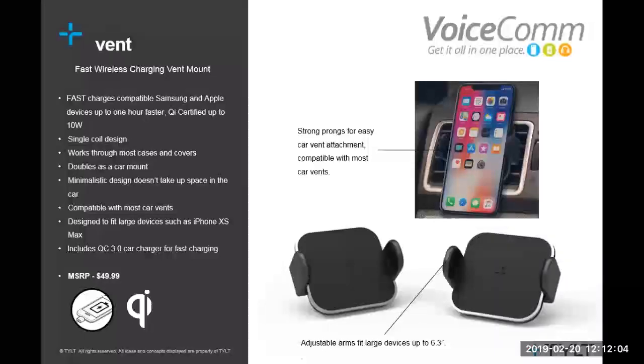There are a few cars out there that we've been told are a little bit harder to work with, but for the most part, it works with pretty much everything else out there. We'll go ahead and get into the video.